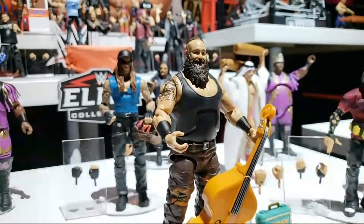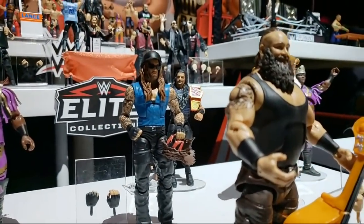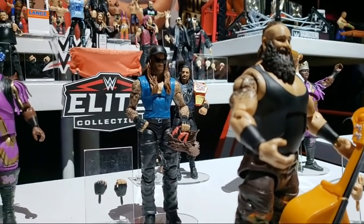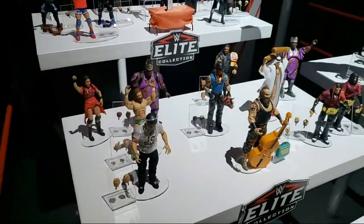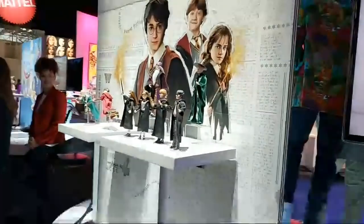There's Braun. Right behind him is the new Undertaker. There's also a new Roman Reigns back there. This new Undertaker, not my favorite, but it's cool regardless. And we're going to come back to these a little later. Again, off stream, I'm going to do a lot more things. But here's something that's new.